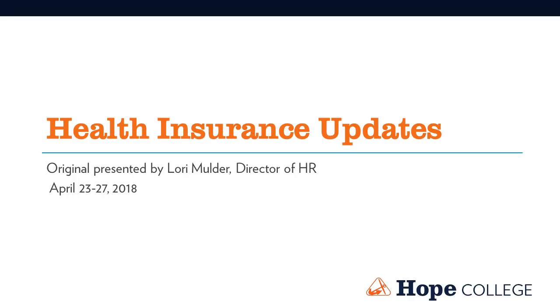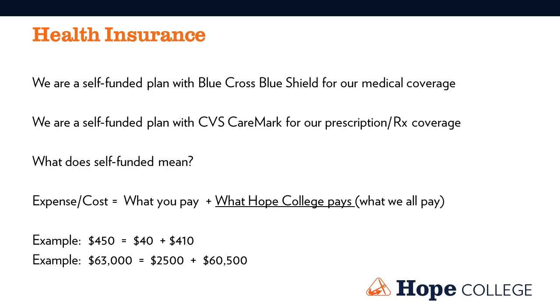To begin with, let's look at the type of insurance Hope College has. Hope College is a self-funded plan with Blue Cross Blue Shield for our medical and with CVS Caremark for our prescription coverage. But what does self-funded really mean? It means when you incur expense or cost, the total is going to be a combination of what you pay in copays and deductibles and what Hope College pays, which ultimately influences what we all pay in premiums and deductibles.